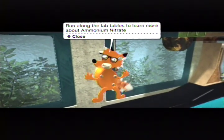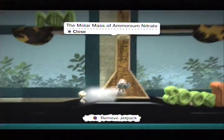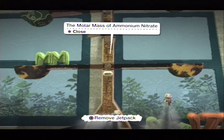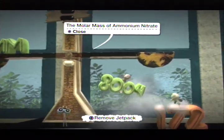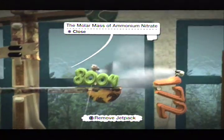All right, going along here. Oh, well, we're gonna learn some more. Gonna grab our lab jetpacks. Those are very convenient. Oh yes, lab jetpacks. Every lab has them.